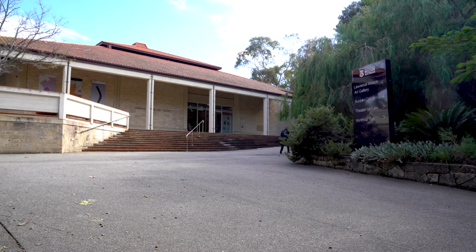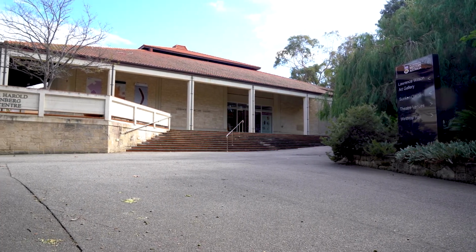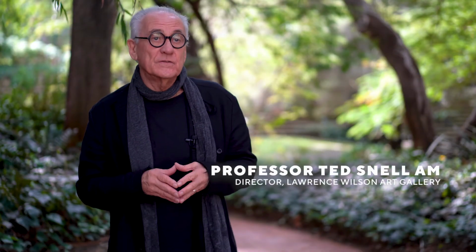The Lawrence Wilson Art Gallery is celebrating its 30th anniversary. It opened in 1990 and it was the first purpose-built gallery on a university campus in Australia. It was designed by Gus Ferguson and it is a really beautiful space for looking at artworks.